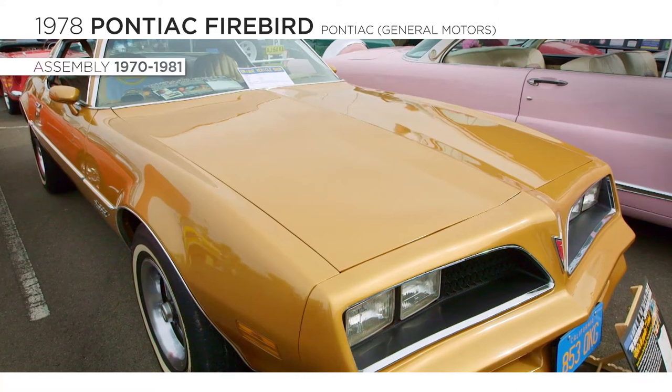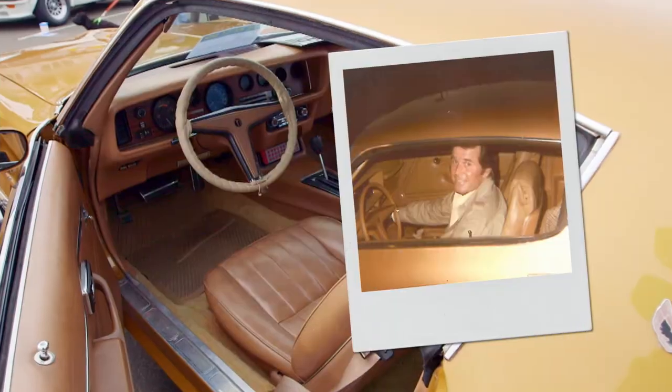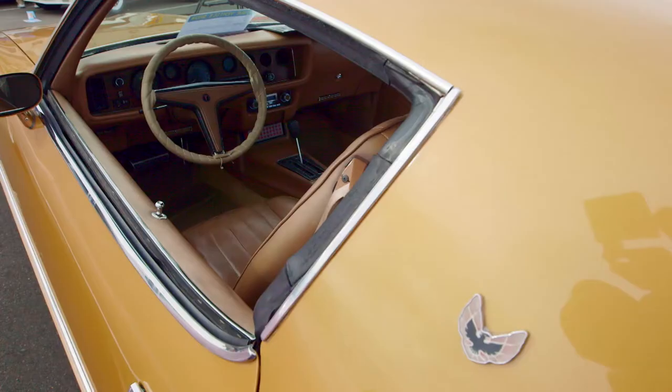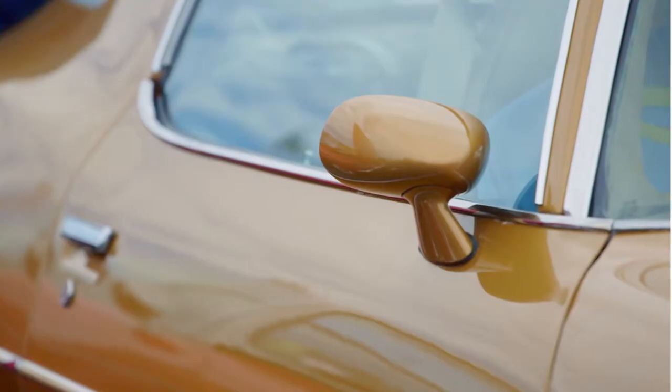So this is a 1978 Pontiac Firebird used in the 1978-79 season of the Rockford Files, starring James Garner. It's got a unique history. It's, to my knowledge, the only Rockford Files car that's ever been sold publicly. This car is as purchased. The value in this car is the fact that it's not perfect.